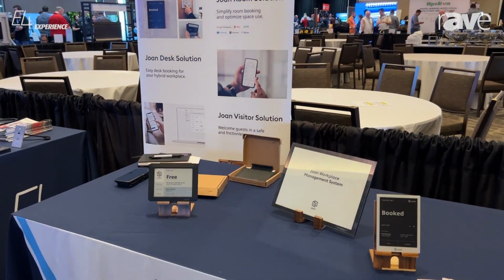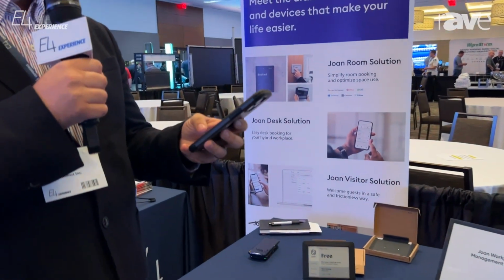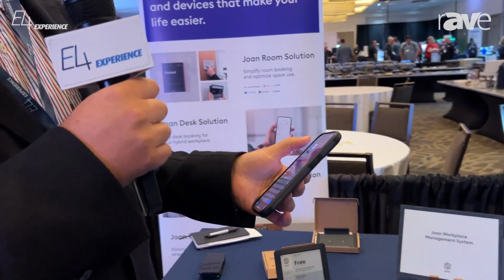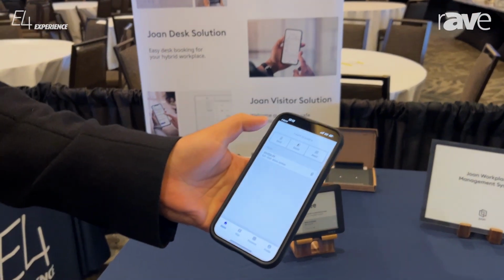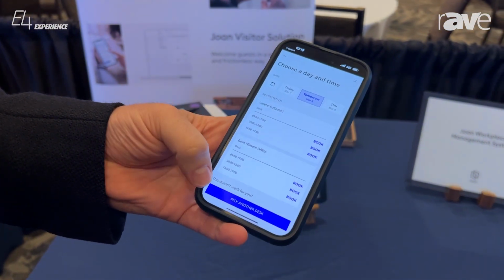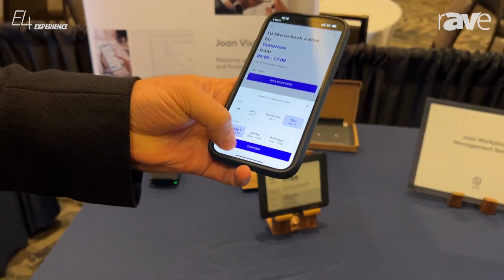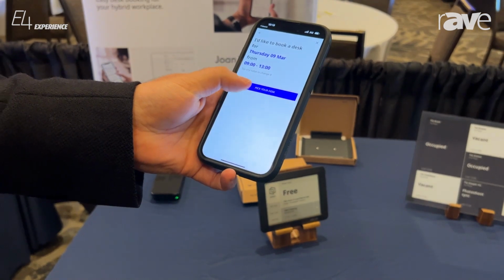On top of that, as I mentioned earlier, we do also have desk booking as a software solution. So you simply go to the app, you choose desks, you choose either a suggested desk or you simply choose the day. I'm going to go with Thursday. Then you pick your desk.